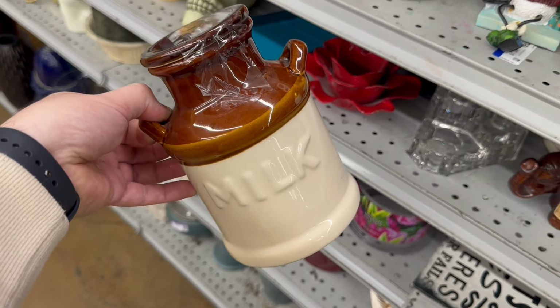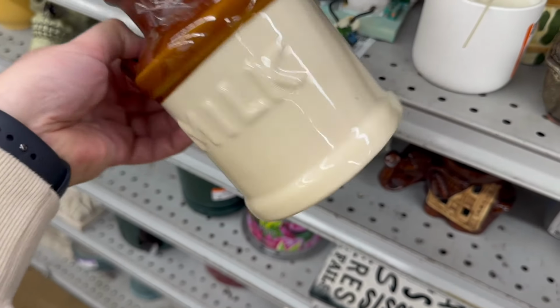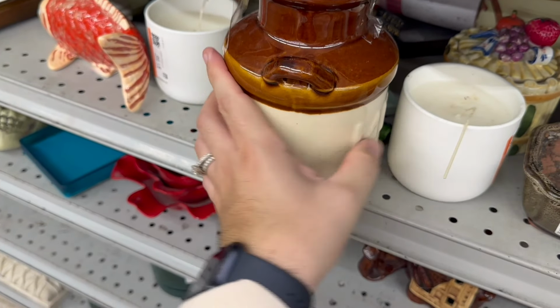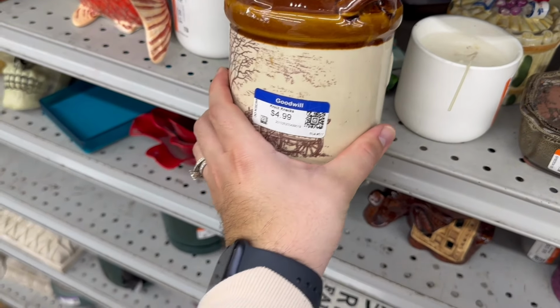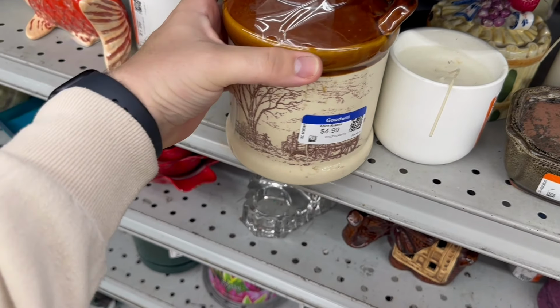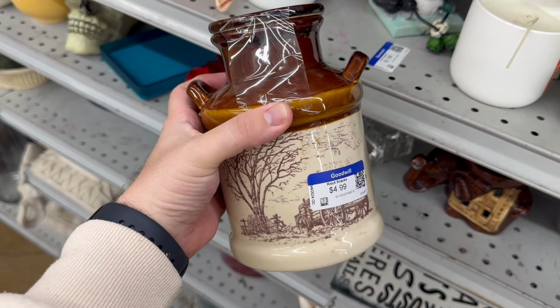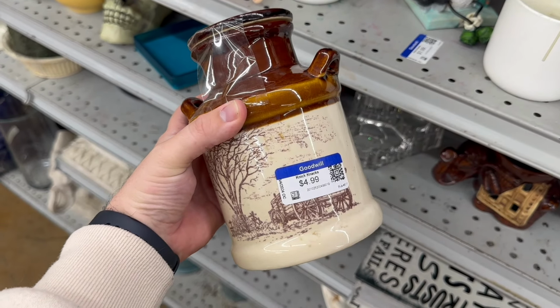And also, I love finding pieces to add to my farmhouse look. This milk jug was very nice. It was actually beautiful in its color, and I love the back image. It had a wagon with a tree, and at $4.99, that is a very spectacular piece.